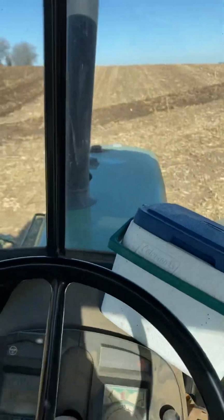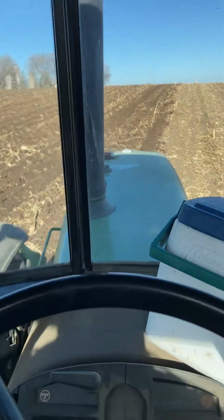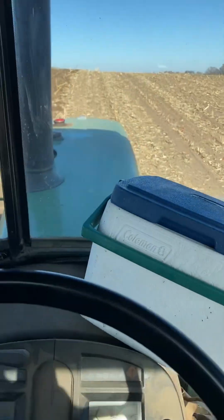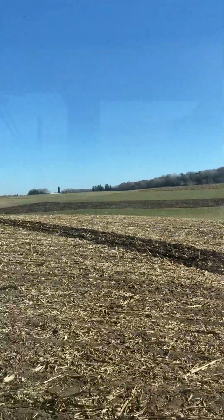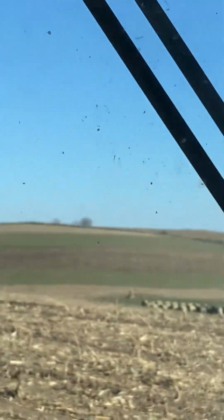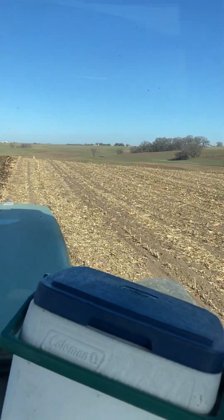Plowing today, and what a gorgeous day to do so. I think it's 50, 60 degrees out today, so perfect weather for sure. And this is my first piece of the day, but this isn't first for the year though. That one over there, that one over that hill right there, and then two over that hill. We did all of them probably two weeks ago, I think it was.